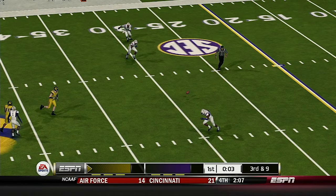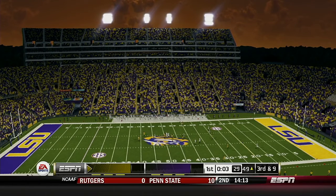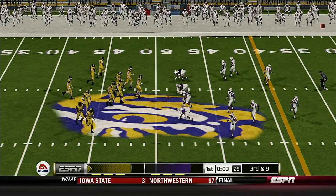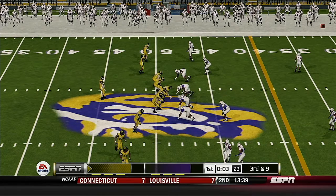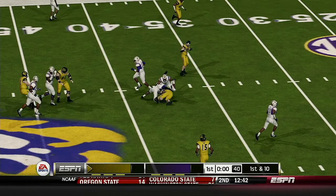Receiver incomplete. The receiver needed to get a step or two further into his route to have any chance of snagging that pass. Third down, and they need to get it inside the 40. Always a noisy place to play and tough on the offense. Throws complete. He's got room to work, and he is drilled at the 38.